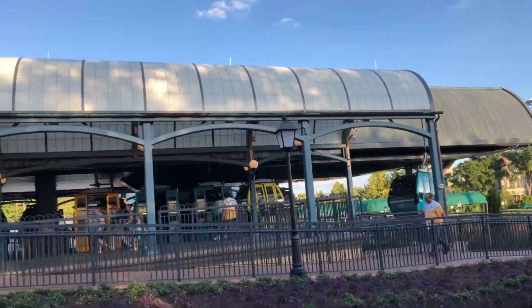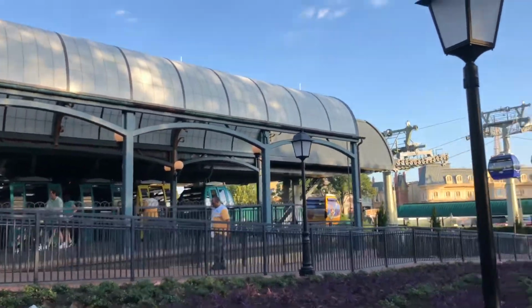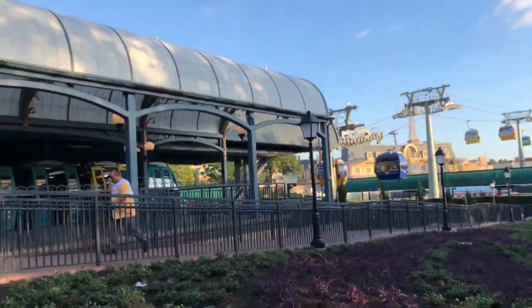And here we are today, starting things off on our adventure at the Epcot station. It is located back here behind the World Showcase, and it is our gateway to the sky.